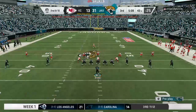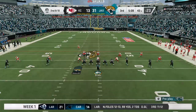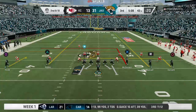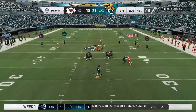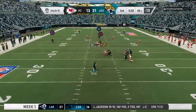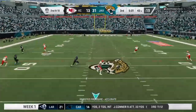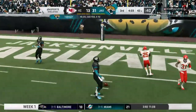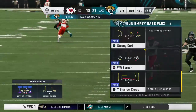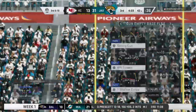So second down, still 10 yards to go. Ball on the 43. Throwing again, Brady. Airing it out, looking for Ridley. And that will be incomplete. Tried to dial up the long way out there, but it'll be third down.